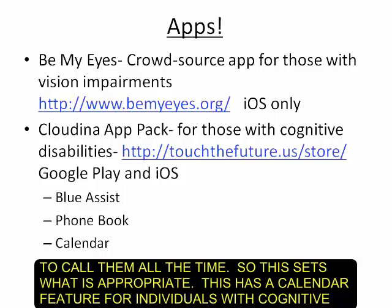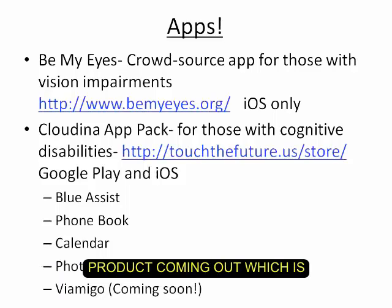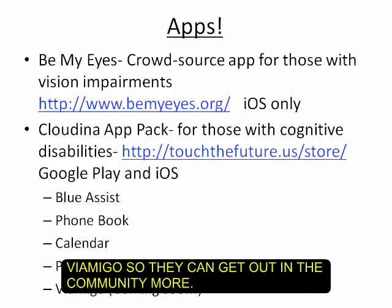It also has a calendar feature, which is a simplified calendar for individuals with cognitive disabilities using a lot of pictures. A photo album, same thing, very simplified. And the new product coming out, which is Via Amigo, which is a wayfinding, a map, like Google Maps for individuals with cognitive disabilities, so they can get out in the community more. So I'm really excited to see that product and see how that looks.